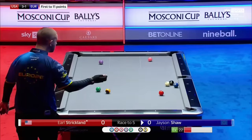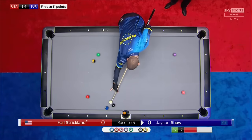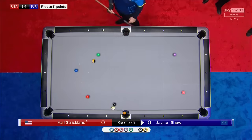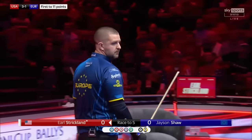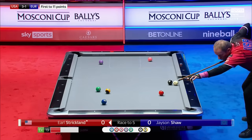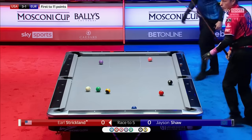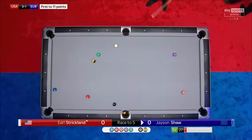Now you feel like the eight ball could play a big part in this shot as well for Mr. Shaw. Did the cue ball get there? He was trying to get the cue ball welded on the eight ball. It's clearly a gap. Can Earl pot the two? No, he couldn't. What a safety shot he has played there, using the green six and the nine ball as a blocker.